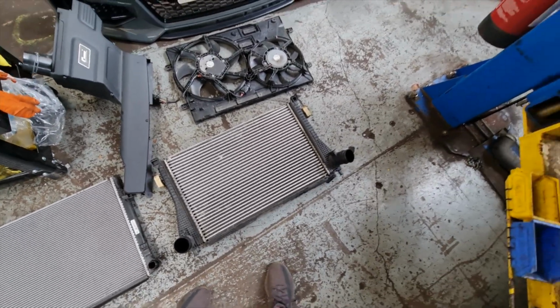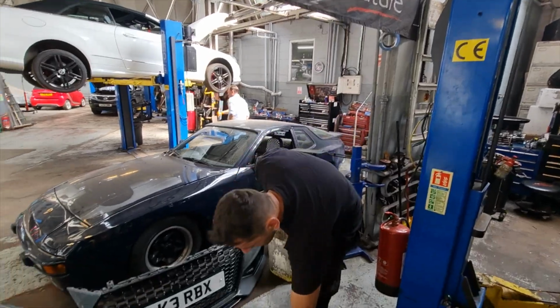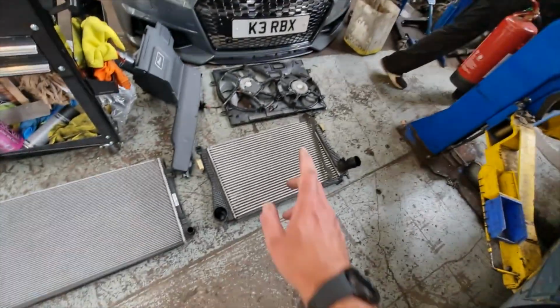Intercooler is out. What a ball ache, eh, Michael? Yeah. That was hard to get out.